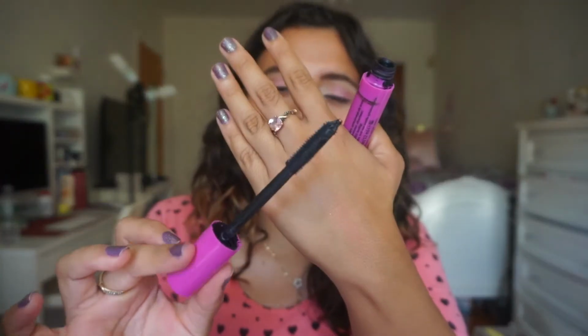Like, they give you just a lot of length, a lot of volume, and the brushes, I mean, there's different types of brushes. So if you're someone who doesn't really like a giant brush like this, then they do have smaller ones, or they have bigger ones than this one. I think there's just something there for everyone, and at $4.99 I really like it. Even though some drugstore mascaras are only like $7 or $8, like those $2 or $3 really help me feel better in my mind.